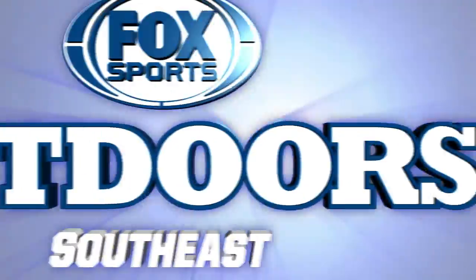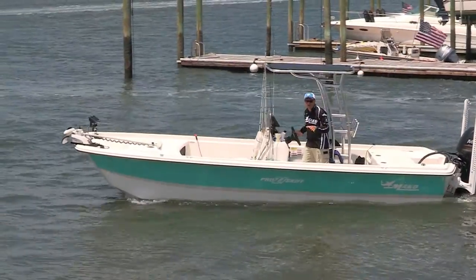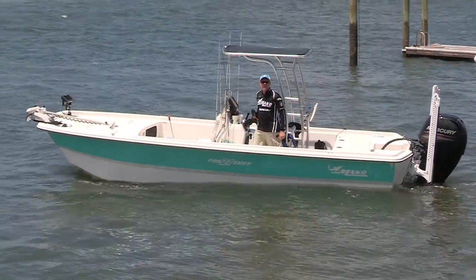Back in a bit. Hey everybody, we've got the Mako Pro Skiff 21 launched and ready to go. Let's get out there where the flounder are. Let's go fishing. We'll be back right after this.